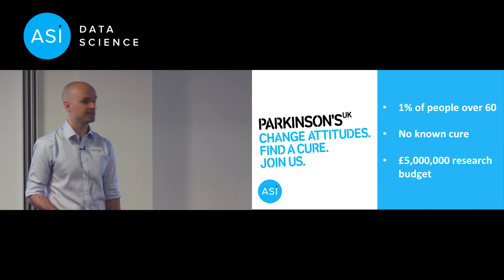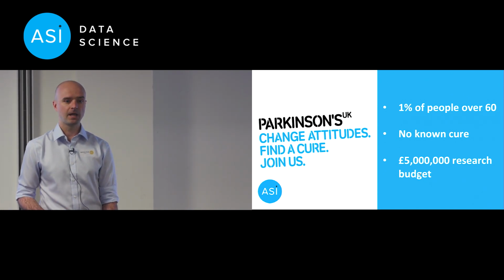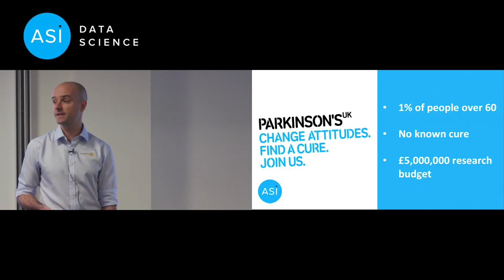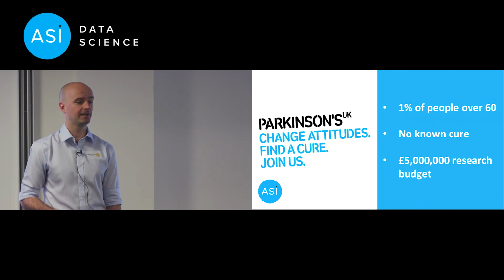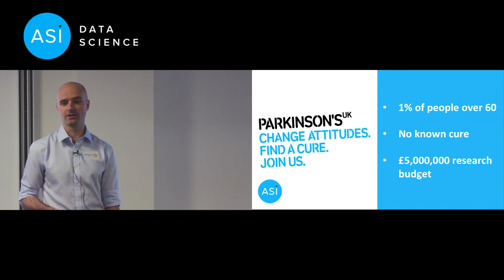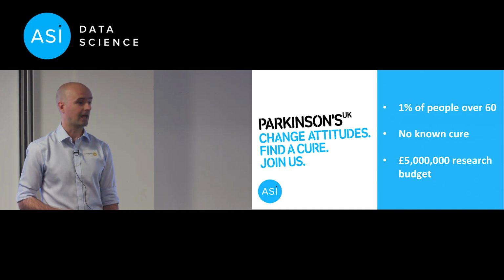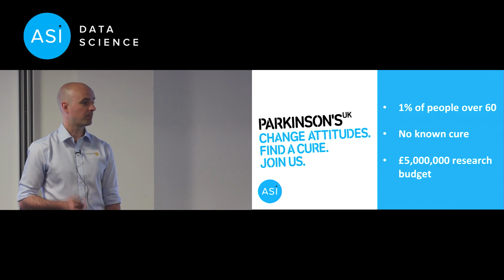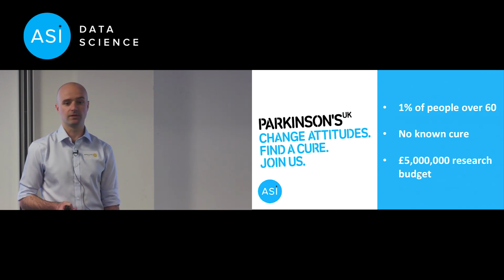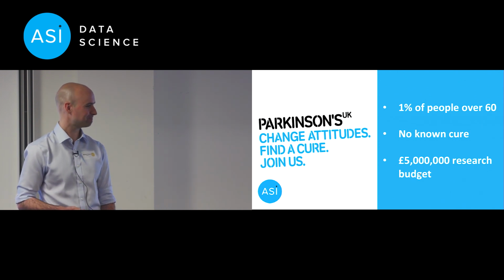Parkinson's disease is a degenerative disease of the central nervous system, and it currently affects over 1% of the population over the age of 60. And while people can live very full lives post-diagnosis, it has some very serious long-term consequences, and there's currently no known cure. So with this in mind, Parkinsons UK has an annual budget of £5 million with which to fund research with the aim of finding a cure.